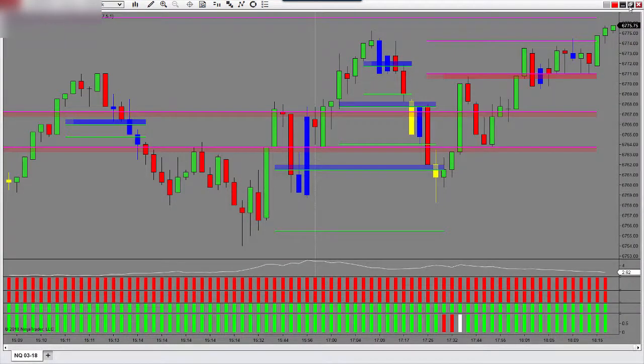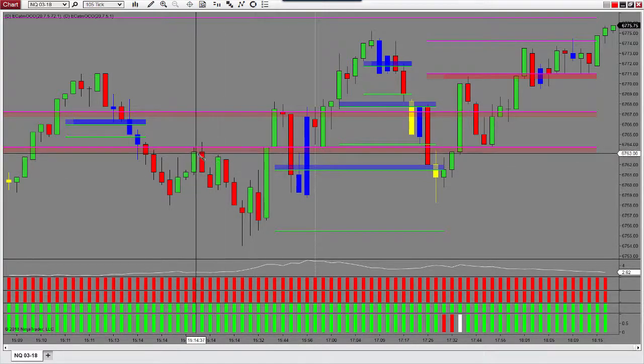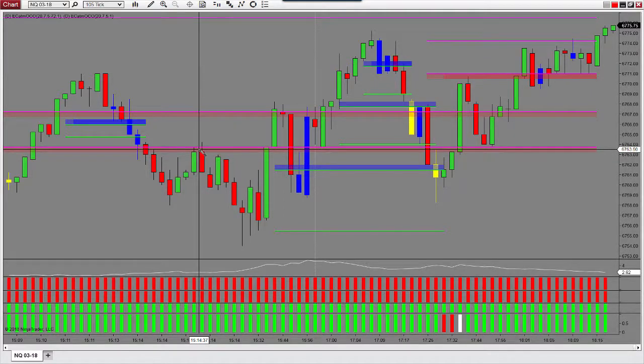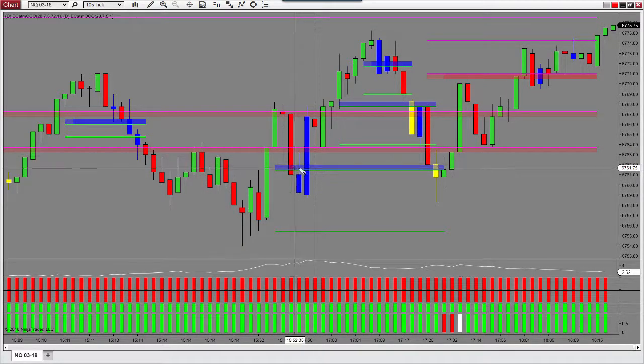Okay, this looks like a bit of a mess, but let me walk you through it. So I talk about this shaded region because when I'm taking a trade, I require price to be within 2 ticks of the top of a buy zone or within 2 ticks of the bottom of a sell zone. Well, the problem was it was hard to see. So now I have the ability to change the color of the shaded region. And I can change the opacity. I can make it darker.